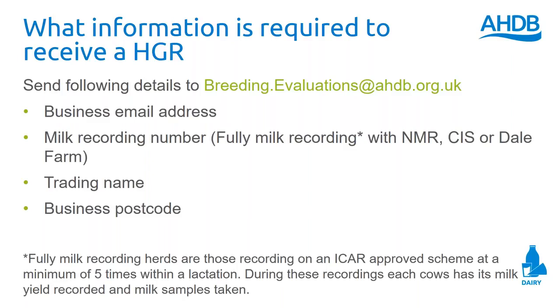Don't worry if you don't meet these criteria or you're not milk recording at the moment. We are working on a tool and hopefully we'll be able to roll that out in the next couple of months where you can do a very rough calculation of your herd's genetic merit, so you can still use the KPI calculator. It'll just be a little while till we get that one out to you guys.